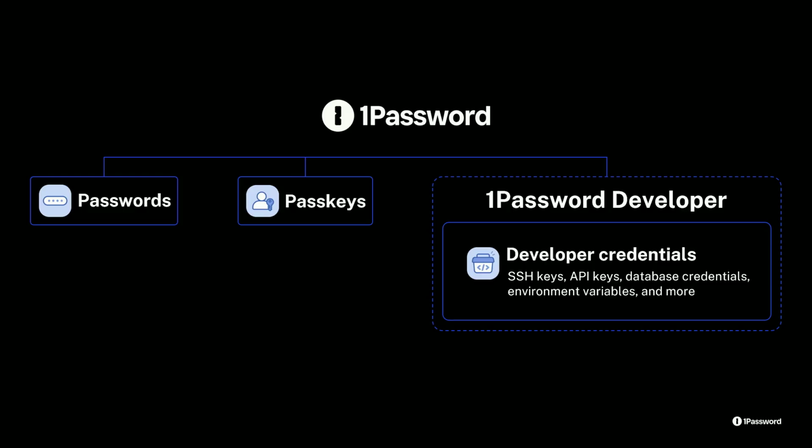1Password Developer, you can think of it as sitting alongside our leading password management offering. That's obviously where we are known from, as I mentioned, in the history of the company. But we're also a leader in passkey security in coordination with the FIDO Alliance. 1Password Developer sits alongside our passwords and passkey support, and it has all the tools you need for the different types of credentials your developers are using. There's a built-in SSH agent, there's secrets management built in. So it really is this bundle of tools all in one place, with the user experience users love about 1Password.